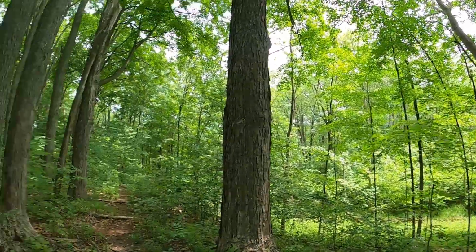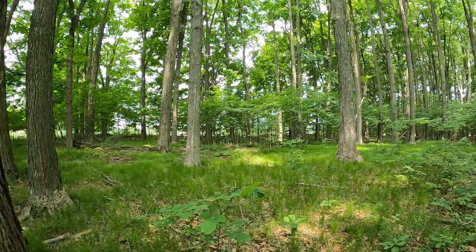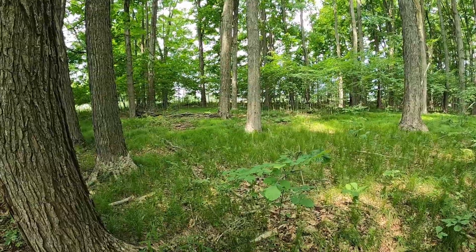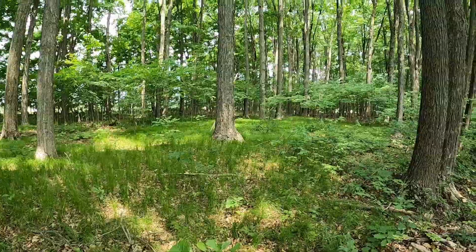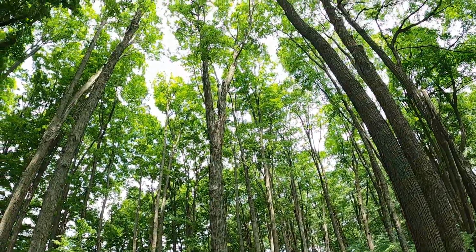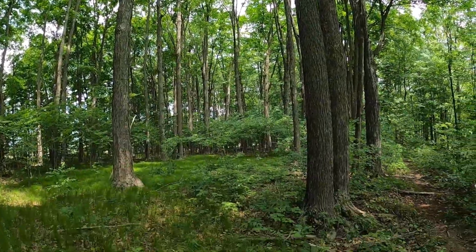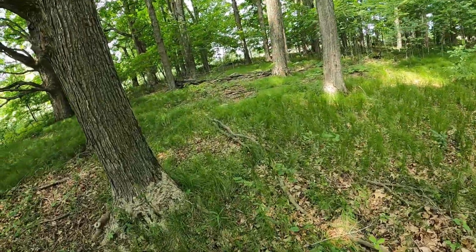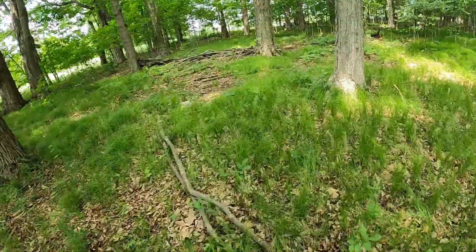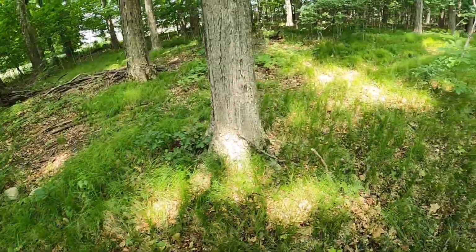Well, this is one spot I had to film, just because it's a beautiful spot. And I don't know if the camera will do it justice, but this is like a silvopasture where there's grass underneath this forest canopy and these big maple trees that are growing everywhere. But down here, it's just this open, beautiful forest floor. It is just so nice in here.